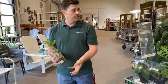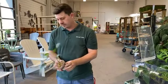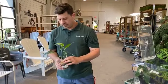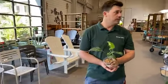Sometimes there's not as much root in the pot, so you've got this whole secondary place for the root system to be. So it does really depend. But a good rule of thumb is every 2 to 3 years on a lot of the smaller things and the anthuriums and things like that.